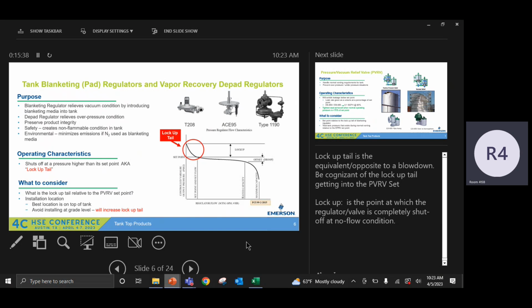So the regulator has no more flow, but the pressure now is sitting just above the set point of that regulator, right? So if we have overpressure protection devices, where have we set the overpressure protection device? Because again, you're not wanting to lose your blanket gas. It's there to maintain the integrity of the product and maintain the environment and the pressure of that tank in a very safe condition. So what to consider: what is the lockup in relation to the pressure vacuum relief device and their set points? And then the installation, just the location of that device itself, right? And where we're measuring on top of the tank, and where we have that regulator open and feeding pressure back into the tank itself.